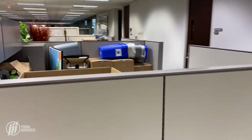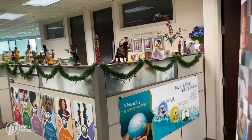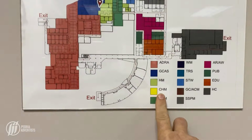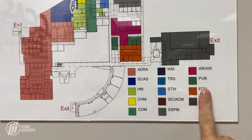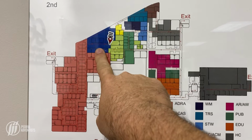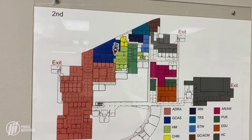Maybe this is Cliff's office. Huh. This is Christmassy. White Jesus. Okay, great. Alright, where? Sabbath School. Which one of these is Sabbath School? Sabbath School Personal Ministries. It must be there. Okay. I'm here. But I don't know how to get there. Do I take a right or a left? Oh, actually, I think I need to go back the way I came. Oh boy, that's unfortunate.